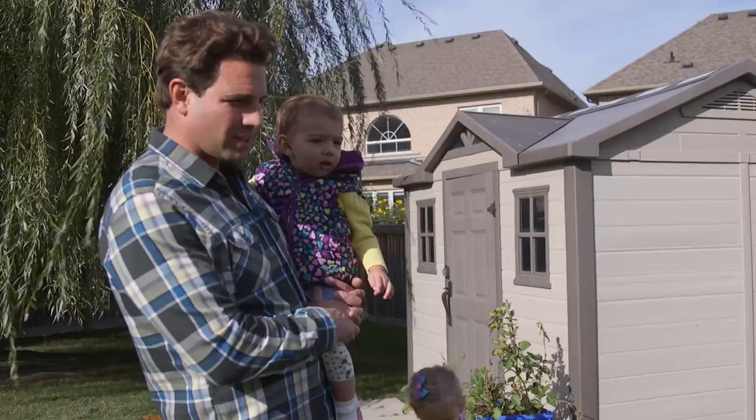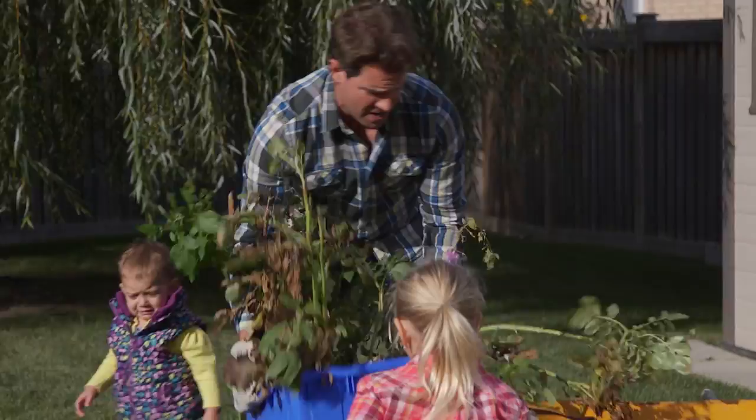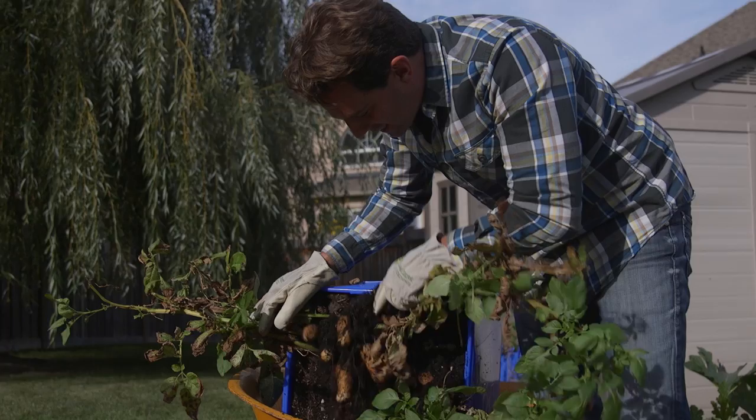I have been waiting to see what's going on with our potatoes. Today's the day. Look at this recycling bin. Oh, one, two, three. Whoa. Oh my gosh, looks like we might have some potatoes. Pick it. What do you see? Potatoes. Look at them all. Oh my goodness. Look how crazy that one is.